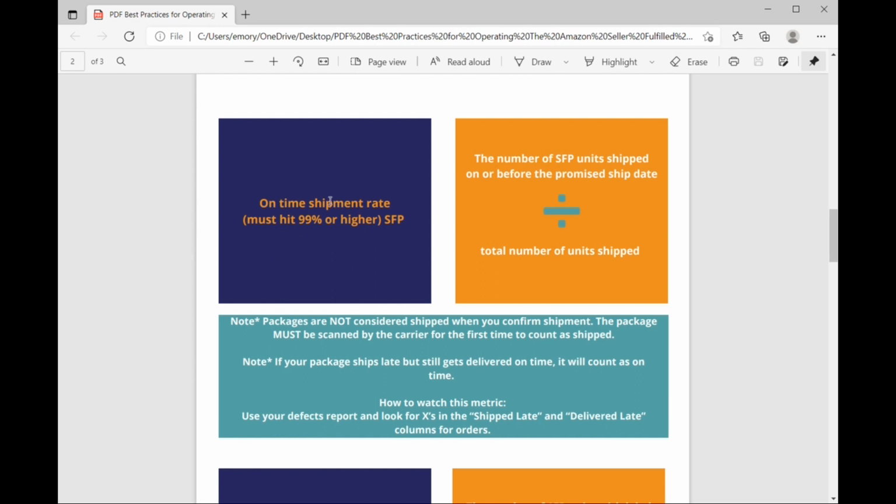So the way you're going to get your on-time shipment rate is you're going to take the number of Seller Fulfilled Prime units shipped on or before the promised ship date and divide it by the total number of units shipped. Be sure to note here, this is really important, that packages are not considered shipped just when you confirm the shipment. The package must be scanned by the carrier for the first time for it to count as shipped. Another note, if your package ships late but it still gets delivered on time, it will count as on time. So what you're going to do to watch this metric is just use your defects report in Seller Central and look for the X's under the shipped late and delivered late columns.